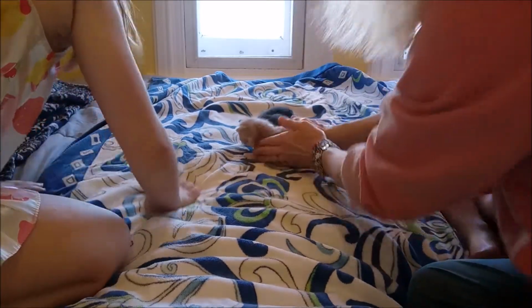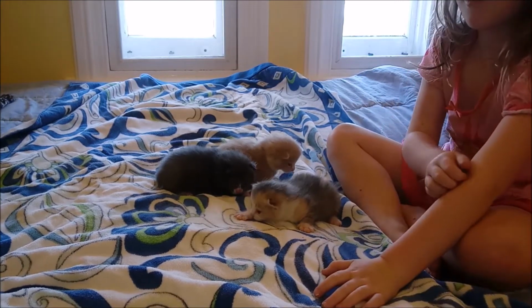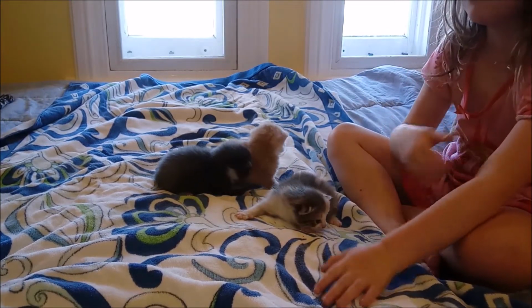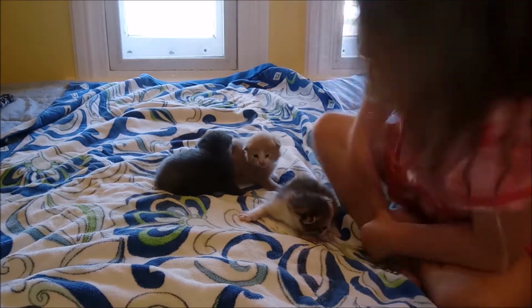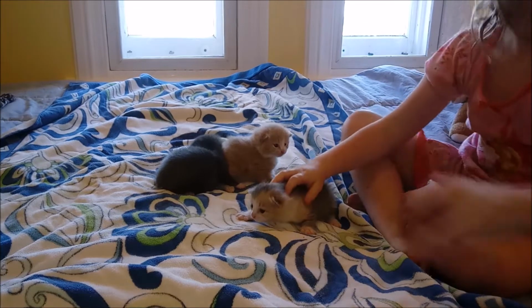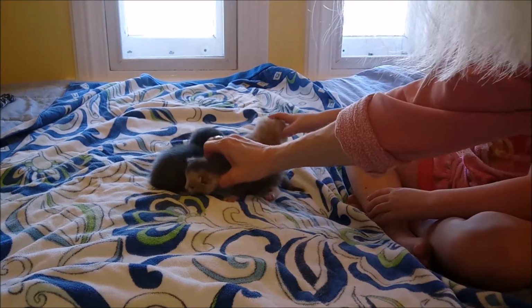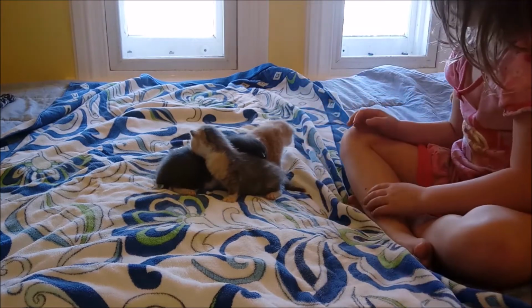All right, there. Now, even though their eyes are open, they really can't see well at all. They won't be able to see well for quite a while, and their hearing isn't great yet. So they feel each other, and they smell each other, and they feel happy and comfortable when they're right next to each other. It keeps them warm, and they feel safe, and they just love it.